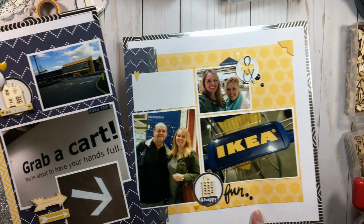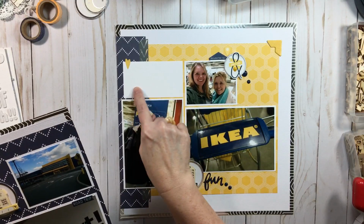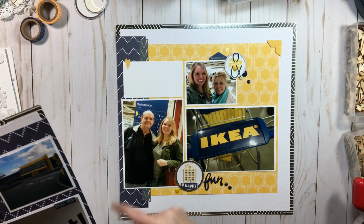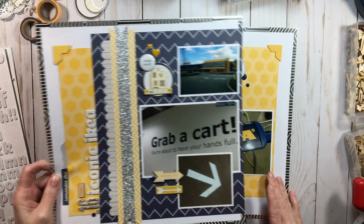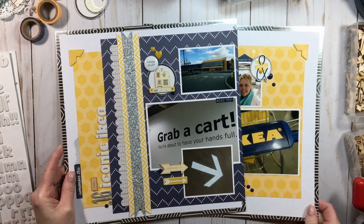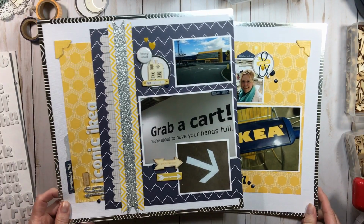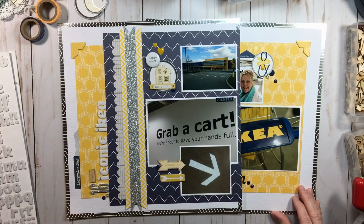It's definitely bold, very dynamic, and I am going to just journal about the actual IKEA store. And did you know that it was founded by someone that was 17 at the time? I find that so hard to believe, but wow. And now how much money he's worth? You go. That is awesome. So that is my page.